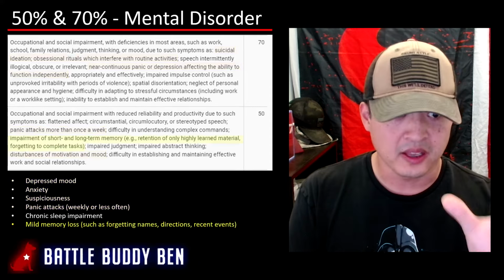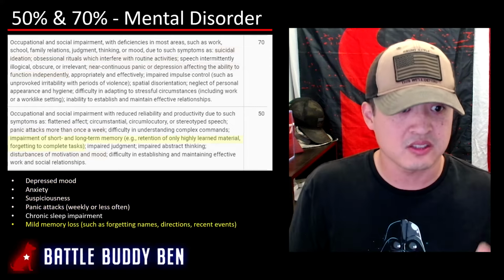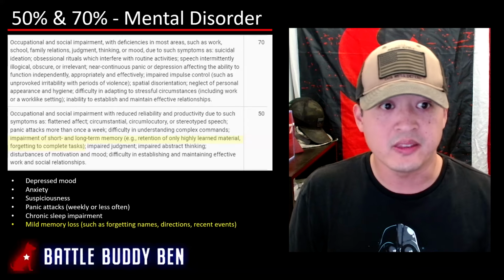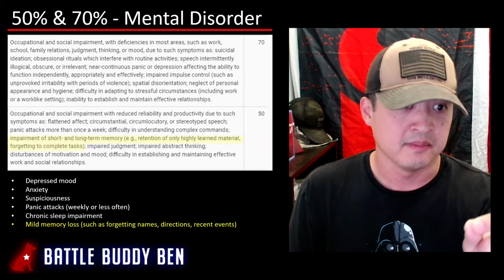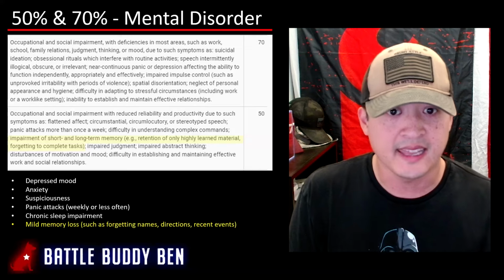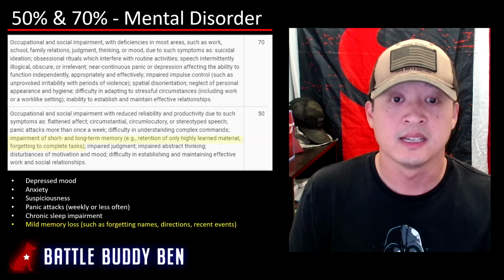Here, and again, another highlight, like mild memory loss. So I'm relating how this 30% goes into the 50 and the 70%. So mild memory loss, so impairment of short and long-term memory. And obviously that is a crucial factor in the 70% one. You have a memory issue, but it's not just impairment of short and long. It's your complete memory. You can't remember stuff. So retention of only highly learned material, forgetting to complete tasks. So you might have that issue here in the 50% one, and obviously 70% is more severe.